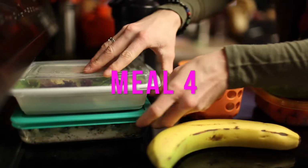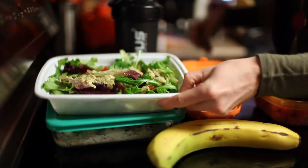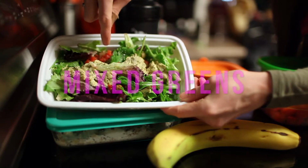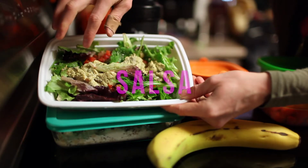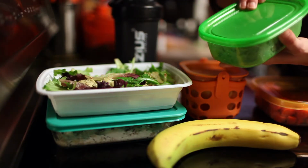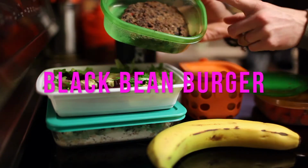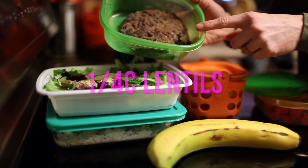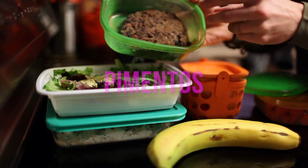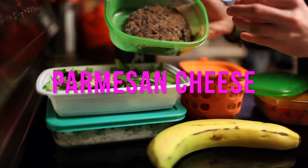this guy here, which was featured on my Instagram story yesterday, but it's just about a cup to a cup and a half of mixed greens. There's salsa in there, and then on top is a spinach artichoke hummus, and then I will be adding on top my burger, half a cup of black beans, 1/4 cup of lentils that are already cooked, and then I used jarred pimentos in there as well, so you'll see a little bit of red. That's what that is.